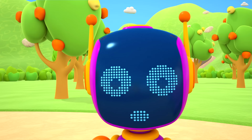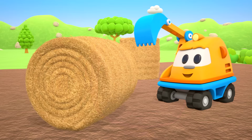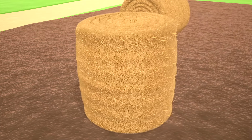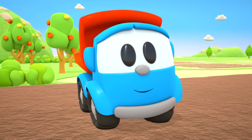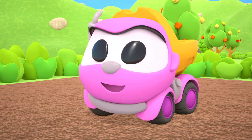Oh. The work in the field is done. All the hay has been harvested. Let's play now. Scoop has built a tower from hay. Hide and seek. I'm going to seek. Go and hide.